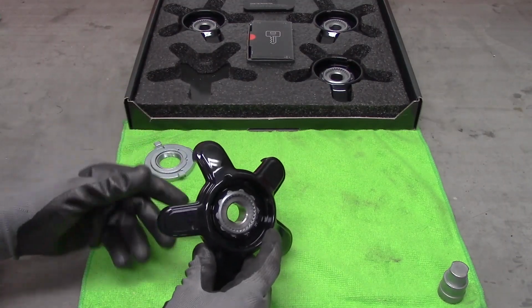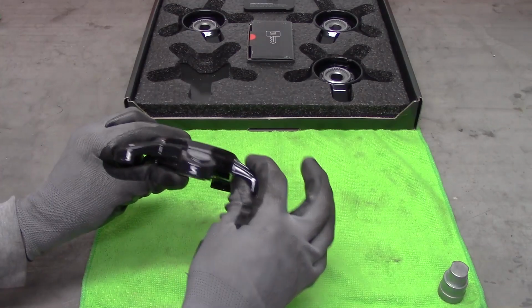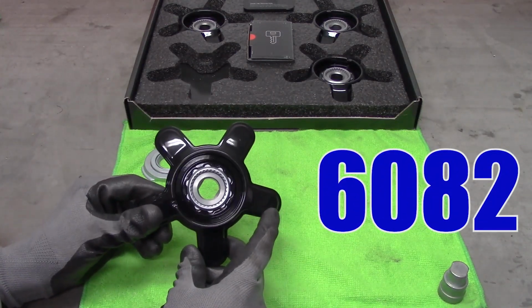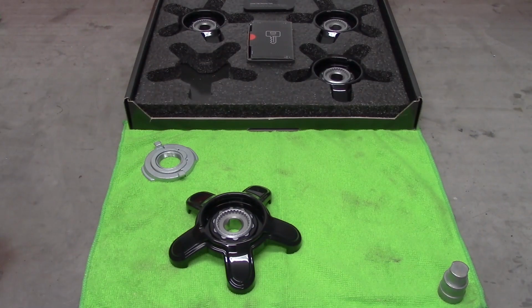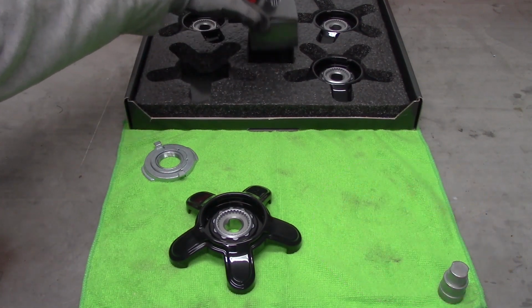Before we get to that, a couple of things to note. For you alloy guys out there, the keepers themselves are made of a nice thick chunk of 6082 aluminum, which is a wrought aluminum alloy, which for the rest of the viewers means that it won't easily fracture like cast aluminum if you try to bend it. It also has about a 10% higher tensile strength than the popular 6061 alloy.